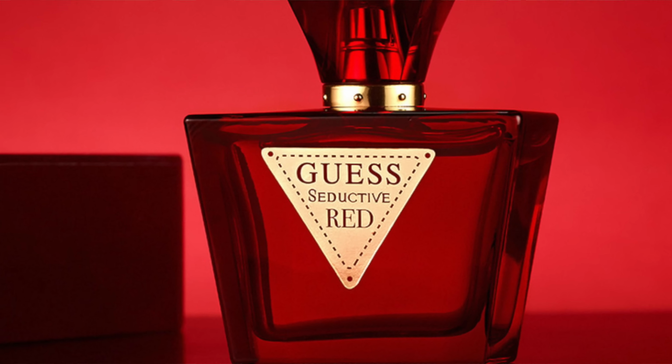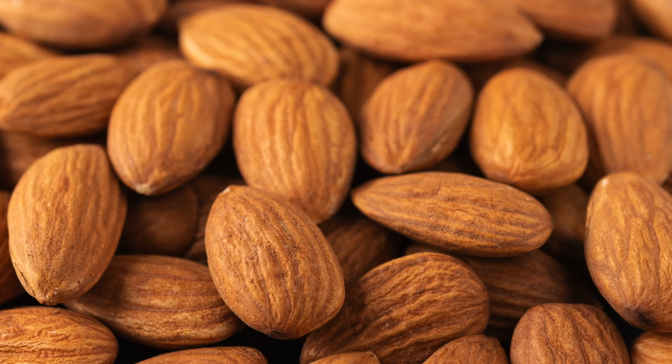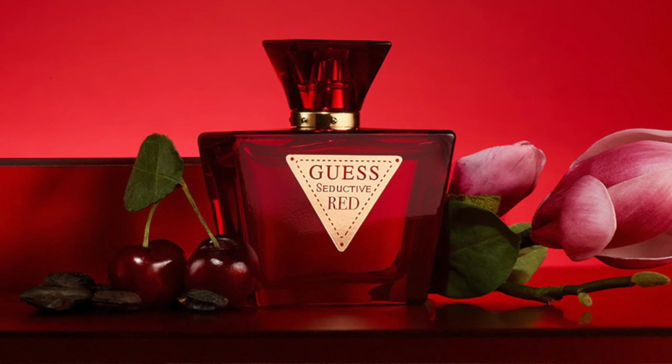It does come off very, very syrupy, almost like maraschino cherries. But I feel like the almonds in here do kind of tone that sweet maraschino cherry syrup experience quite a bit, including also the pink pepper that's in here to give it a bit of a spice. But in the end, I think it's a quality, budget, Lost Cherry-like fragrance. It's Guess Seductive Red. Let me know if you're familiar with that.